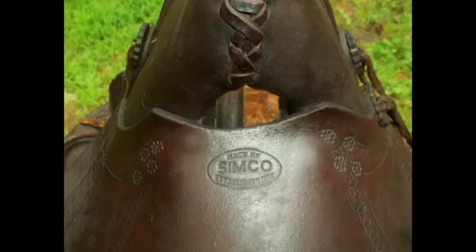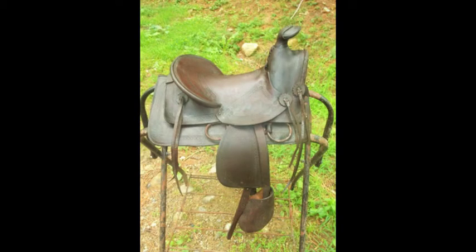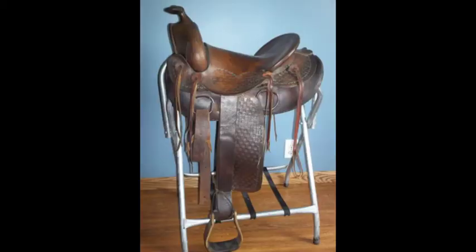This is a typical Simco marking. This square skirt Simco was sold by Sears Roebuck under their J.C. Higgins line. This is a small Simco pony saddle. This Simco hasn't been cared for properly and is dried out. This Simco is single rigged, that is, it is strictly for riding and there is no rear cinch. This one is almost a twin of mine, except this one has a leather covered wooden horn.